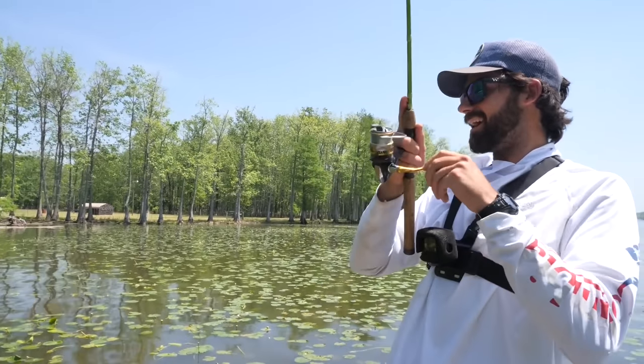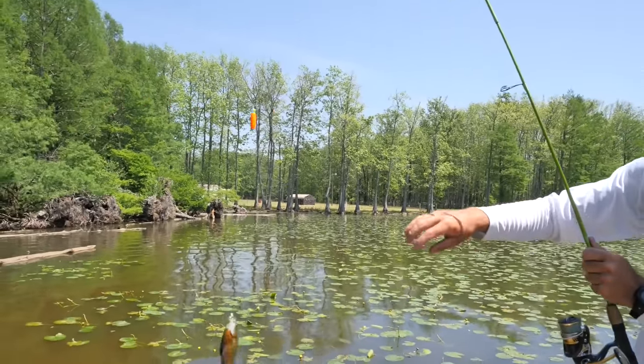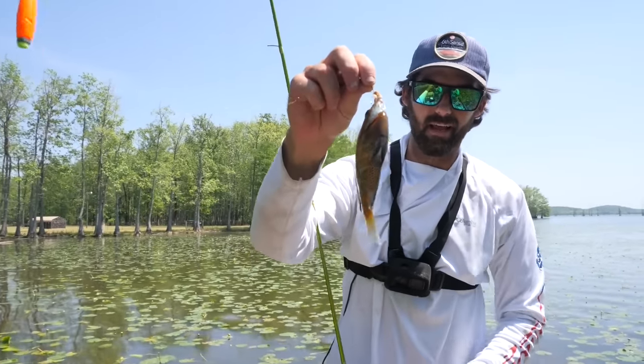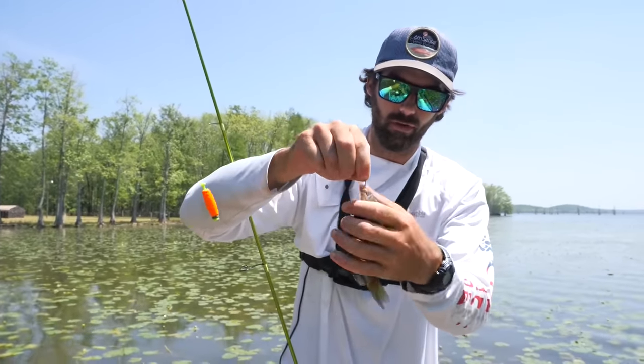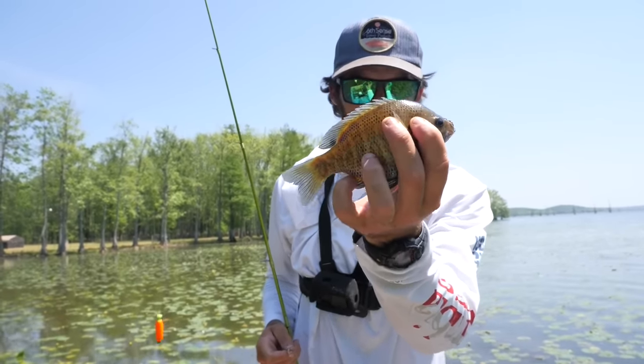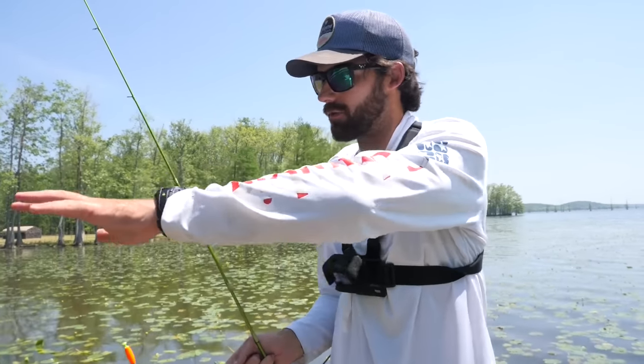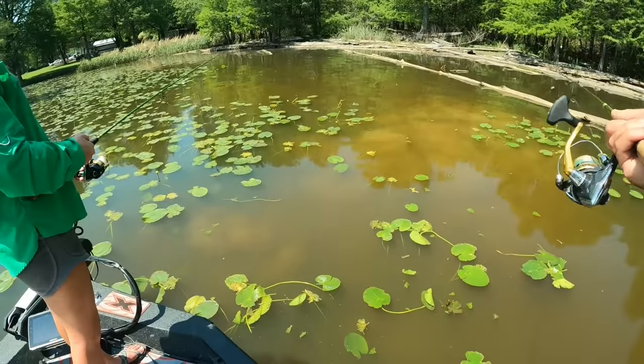There he is. Told you guys, it's really simple. Just going down the bank, looking for craters, and there we go. We got ourselves a nice little bluegill. It's not quite the size caliber we're looking for, so we'll toss him back, but hopefully there'll be some big ones down there with him. So we'll send him back, get rebaited, and we'll start working this area over and see if we can find some nice ones to put in the cooler.